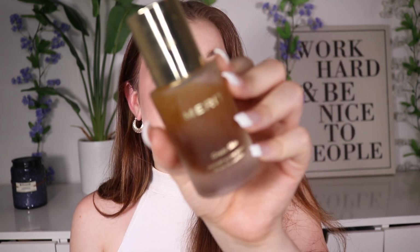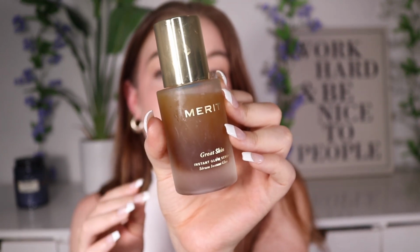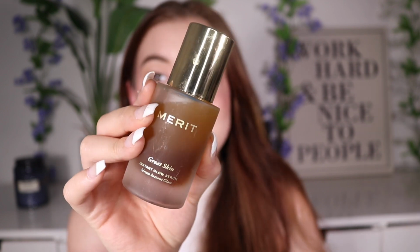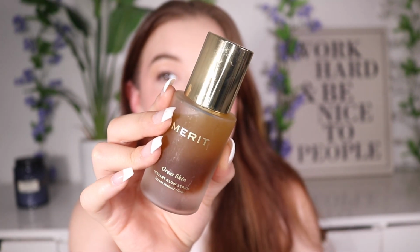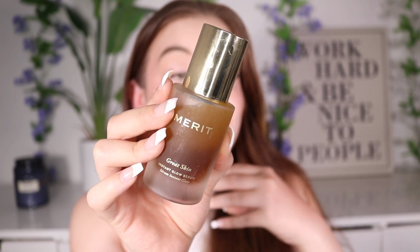Another product, I don't know if I should put it with makeup or with skincare, but I'm just gonna slap it here because it makes sense, is the Merit Great Skin Instant Glow Serum. Now this is a pricey product and it was sold out for a really long time, so I was super anxious to get it. But I do have to tell you guys, I'm wearing it underneath my makeup right now, and it looks so beautiful, so glowy and healthy and radiant, and I do enjoy this product.